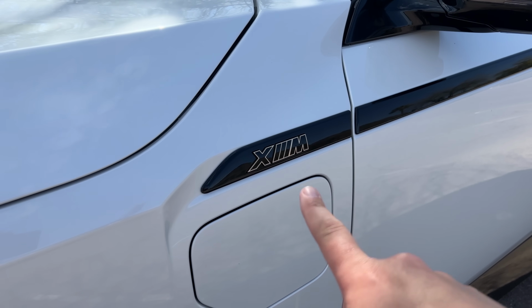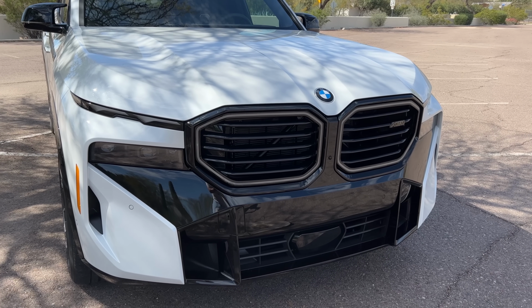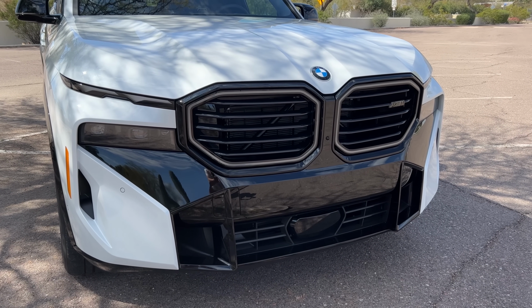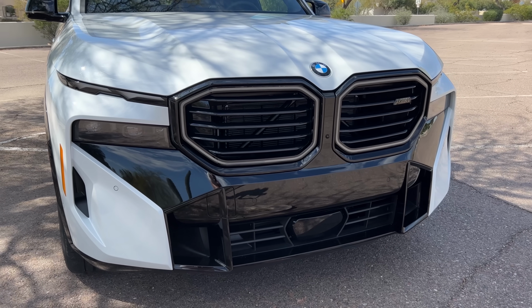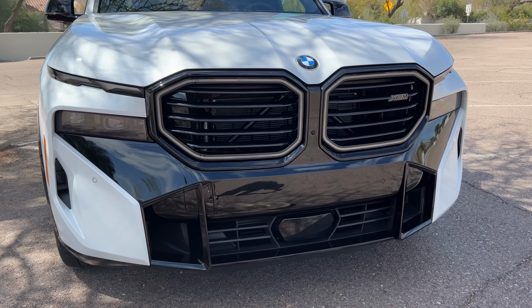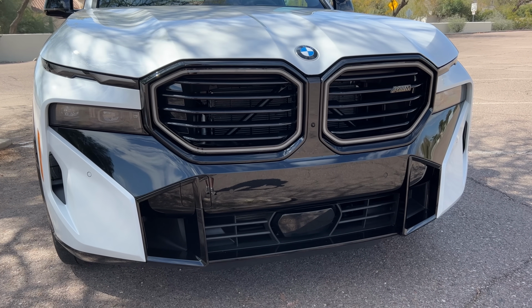Up front, you have a massive grille, as is recent BMW tradition, although it isn't quite as massive as I was expecting it to be. The kidney grille part is fairly normal, although the entire front end is a little bit much. The weirdest thing up front is not the grille, but in fact the headlights.